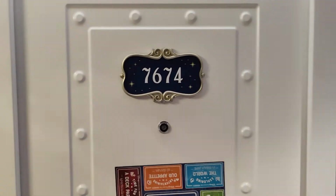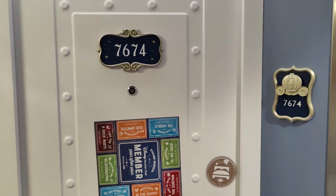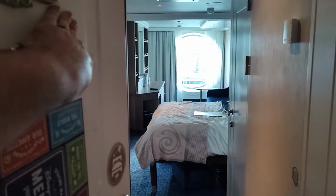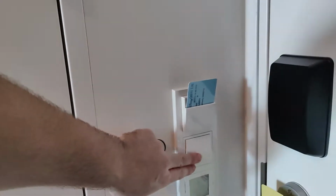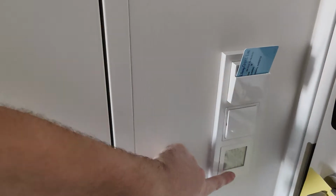Room 7674 on the Disney Wish. This is an Oceanview, a deluxe family Oceanview. You got the Cinderella carriage here. Going inside, we've got closets. You have your card slot, your main light to turn on and off the lights. You've got your storage closets.